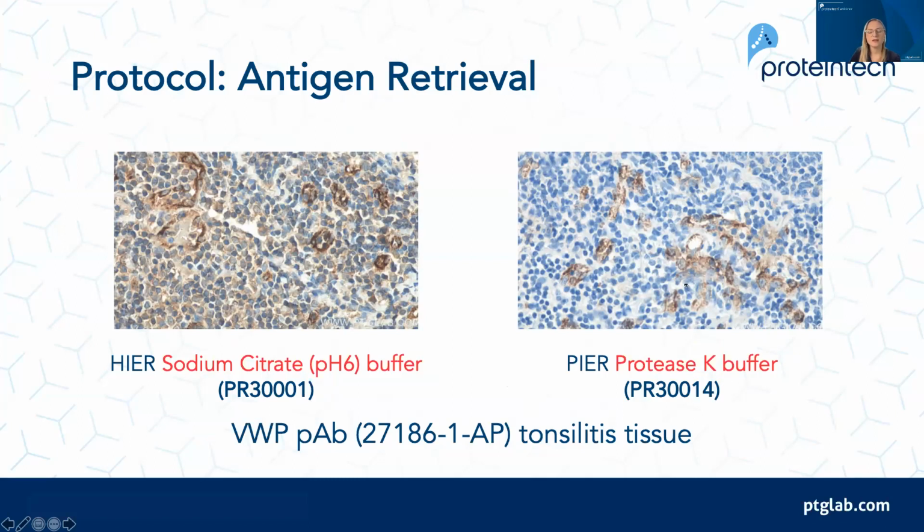So you can see here, protease K reveals much better signal to noise, is revealing this epitope much better than with the high background that you're getting when you're just trying sodium citrate heat epitope retrieval.